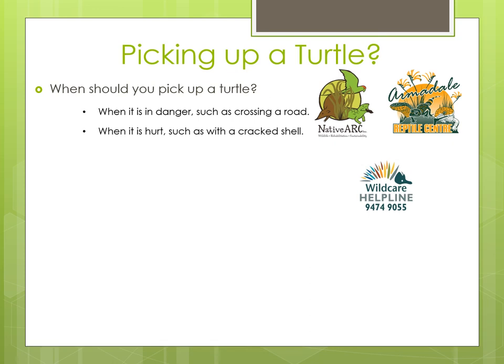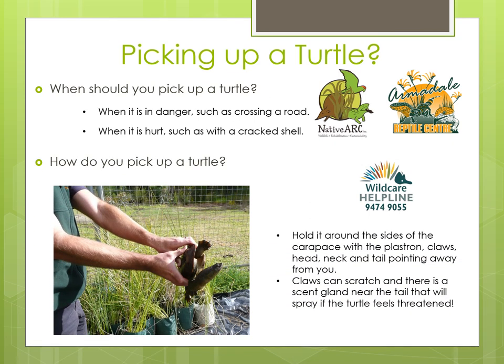If you are picking up a southwestern snake-necked turtle, hold it as shown in the photo, with your thumbs on the carapace or top of the shell, and your fingers on the plastron or bottom of the shell, so that the turtle's claws, head and neck are pointing away from you. One reason to hold the turtle like this is so that you can't be scratched, but the other reason is because when they feel threatened, southwestern snake-necked turtles can release a very smelly, oily substance from a scent gland near their tail, and it would be most unpleasant to be on the receiving end of a spray of it.